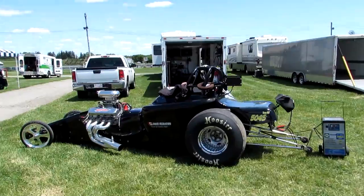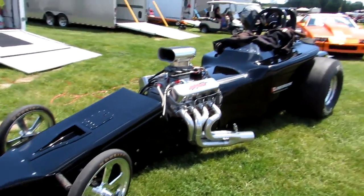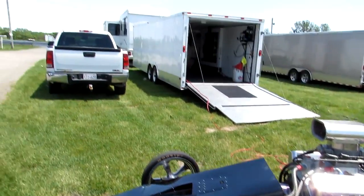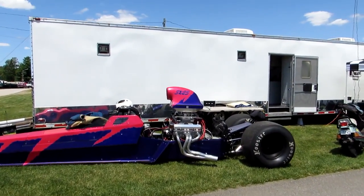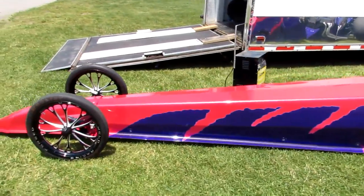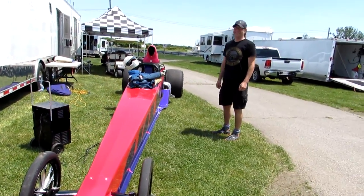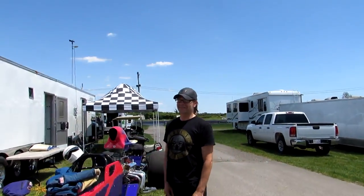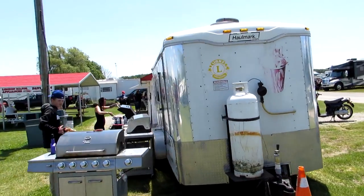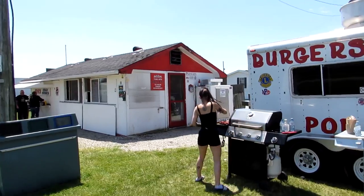We'll go from the Dragon to checking this one out. Very similar build, really. It's a nice machine. I mean, they're all nice. Look at this guy right here. Craig wants this pink dragster. Might as well show, they do actually have some food going here at the track today. So no worries if you decide you want to come out to the track one of these weekends. They do have some food here.